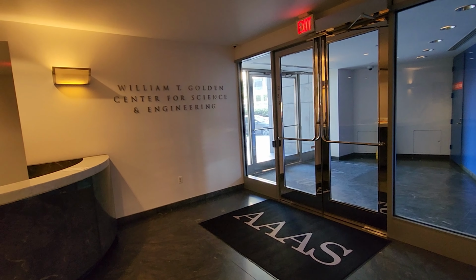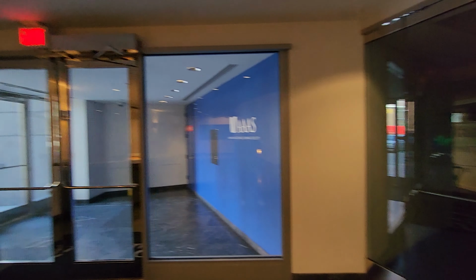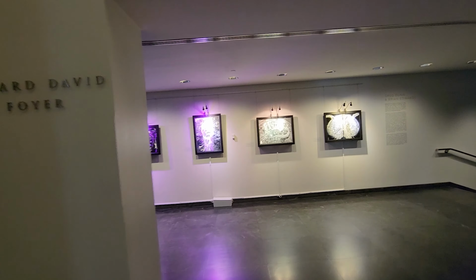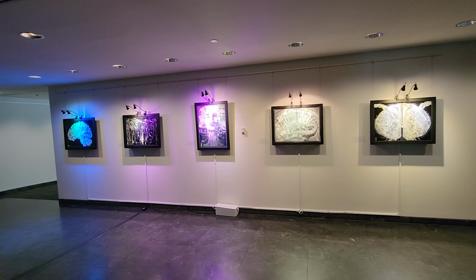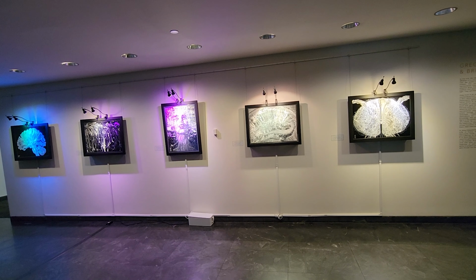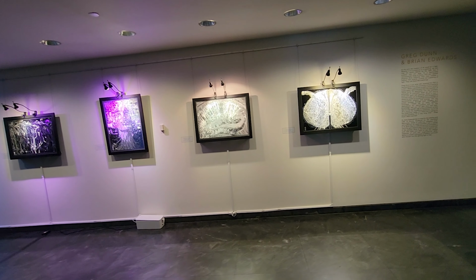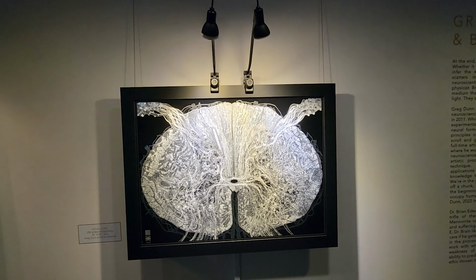So we're here at AAAS at the William T. Golden Center for Science and Engineering for a show. And here in the Anne and Edward David Grand Foyer, you're going to see the Greg Dunn and Brian Edwards exhibit. These are very interesting pieces of art that are etched in metal and then lit, and they look very different lit than not lit. And as you can see, the detail that's coming out in them is pretty amazing.